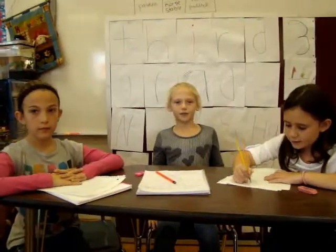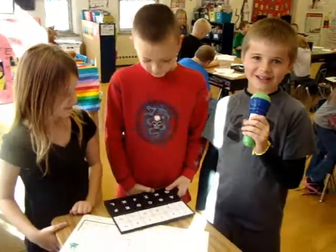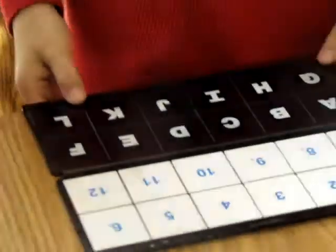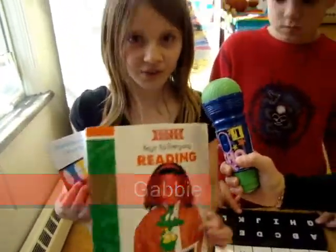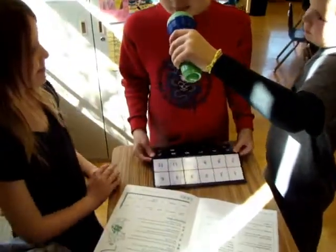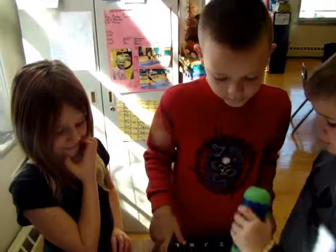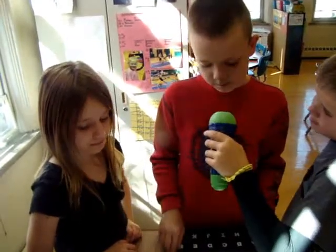Let's check in with Blake and see what they're doing. Hey, I'm Blake, and I'm here with Gabby and Colton. What is that thing you guys have there? We have a versa board, and we're using it for reading. You read a question, you take the number, and you look for the right answer, and then you put it, say if it was D. If it's right, it will match the design on the picture.